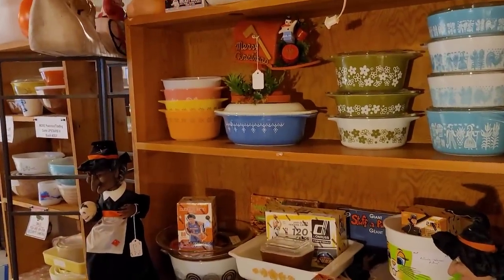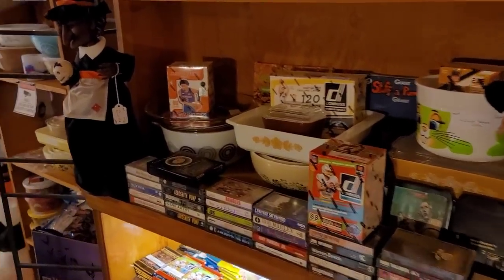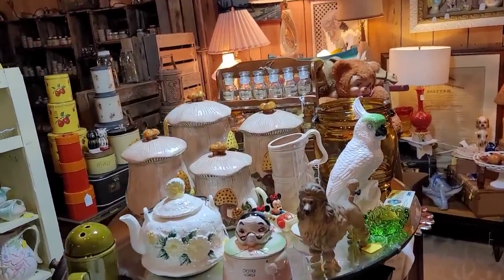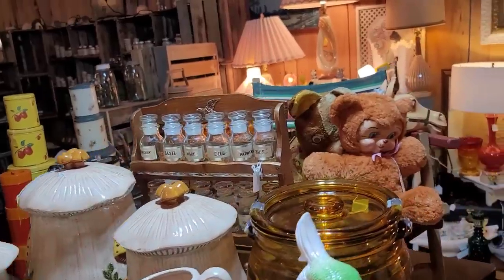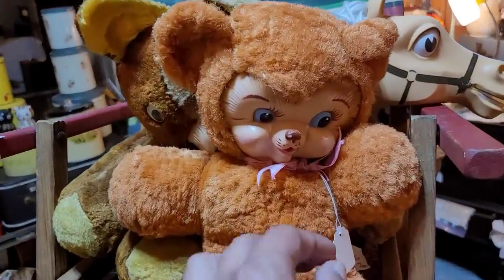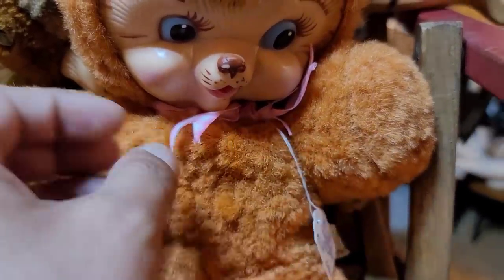We do have some Pyrex in there. You know, Enamor Amy was kind enough to point out a very rare piece of Pyrex. Unfortunately, the vendor knows what they had and they priced it accordingly. One of my favorite booths here at Big Valley Antiques. And check it out. We've got some vintage plush here. And we've got a knockoff Rushton at only $12.